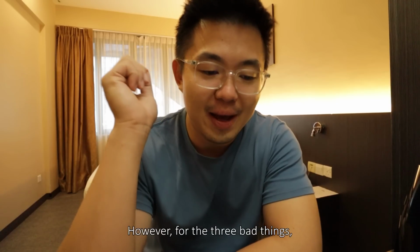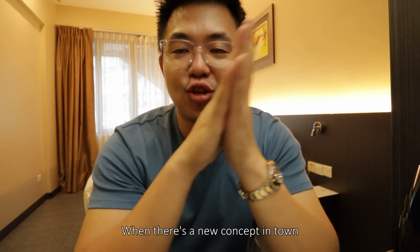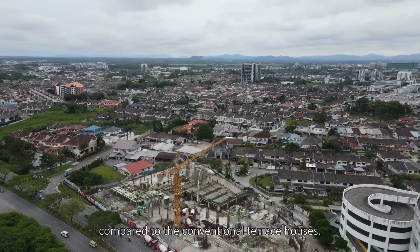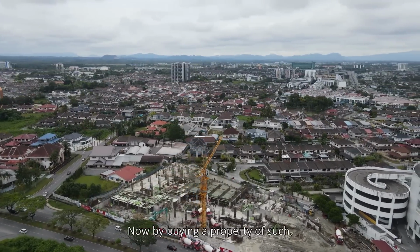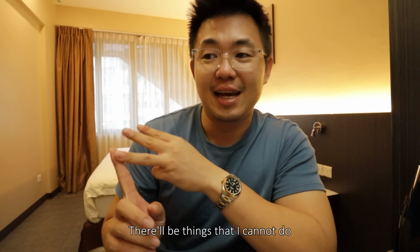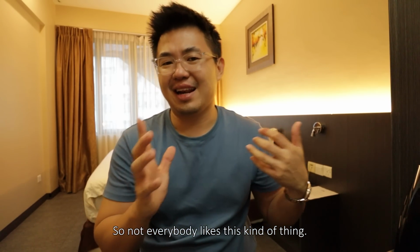However, for the three bad things, it's also pretty similar with the good things. When there's a new concept in town like G&G or landed strata being introduced into the market, it will be very different compared to the conventional terrace houses. Now, by buying a property of such, I need to pay maintenance fee. There will be rules and regulations I need to follow. There will be things that I cannot do to the facade of the house. So not everybody likes this kind of thing.